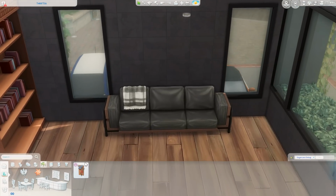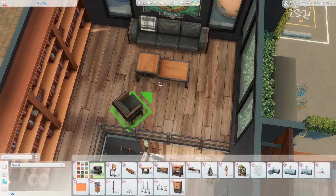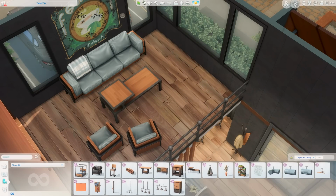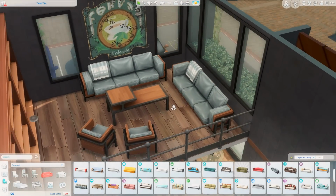And then I used the couch and the chairs that are from the Industrial Loft kit, as well as this gorgeous sign on the wall. I can't tell from here. I think it's tea, not coffee, but it's really pretty. And I think it worked perfectly for this space. It was like the exact vibe I was going for.